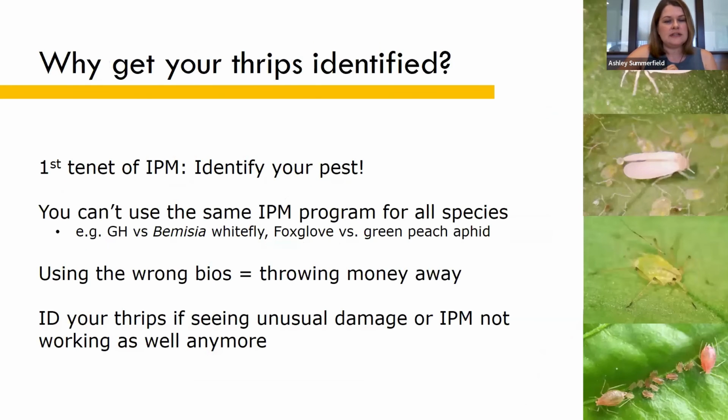Besides intercepting possible invasive pests, why should you have your thrips identified? When we start to assume that western flower thrips was the only thrips species, we forgot the first tenet of IPM, which is to start by identifying your pest. And as we've seen before with greenhouse versus Bemisia whitefly, or green peach versus foxglove aphid, you can't always use the same IPM program for all species of a given pest. And this seems to be the case for thrips as well. Misidentifying your pest means that you could be releasing bios that aren't having any effect, which is the equivalent of throwing your money away.